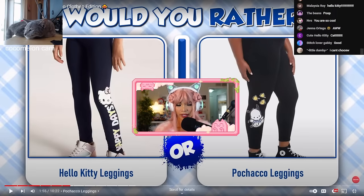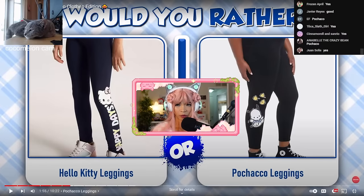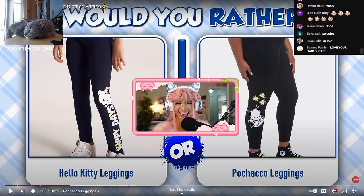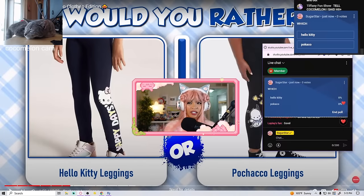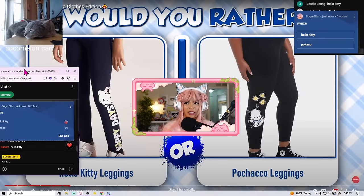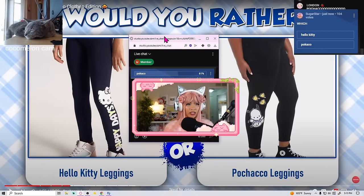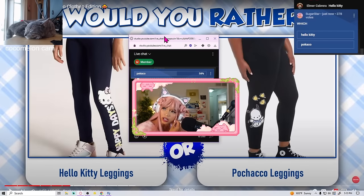Okay, I gotta ask, which? Hello Kitty or Pochacco? They're both very similar looking. Just the characters are different, right? Ooh, Pochacco's winning, you guys! There's not enough Pochacco stuff.